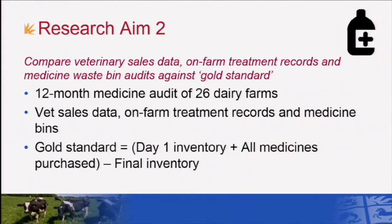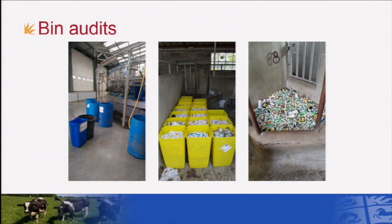So we thought that was the only way we could capture as much of the medicines that had been used as possible. That's still subject to a few errors, depending on if medicines are being sourced unofficially and things like that. So you might have read about bin audits. There are several studies that have used them to measure medicine use, but we were aware that no one had really validated it, particularly for the UK dairy industry. We placed bins on farms and asked farmers to throw away every empty prescription veterinary medicine packet, so tubes, bottles, packages, into these bins once they'd finished with them.